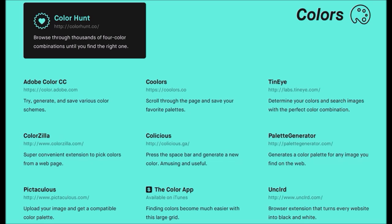The color app, it's only available on iTunes. Finding colors becomes much easier with this large grid. It's amazing. It's a really large grid.